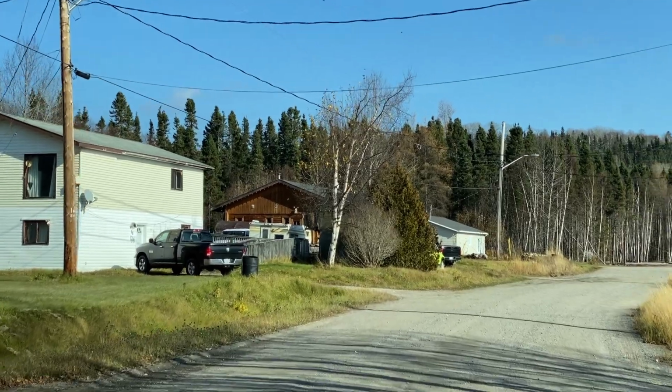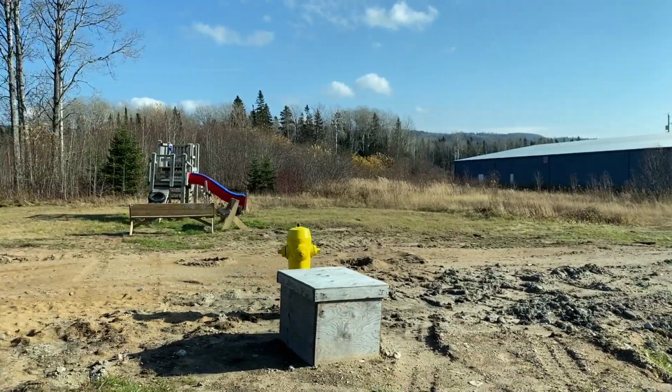Oh, there we go. We'll go check the new playground area. That's our previous playground area that we had in Pays Plat.